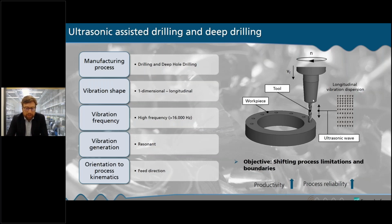And the objective is not that clear for this technology like the turning processes. So here we talk about shifting process limitations. The ultrasonic assistance has different mechanisms. At first, with ultrasonic, you change the process kinematics due to the high velocity of the ultrasonic vibration. The second one is that tribological contacts change, especially friction coefficients decrease. And the third one is that several materials react to the ultrasonic vibration by getting softer. Through the different applications, it is possible to increase productivity and process reliability again. I think you get an idea of the advantages by viewing the next slides of the technology applications.